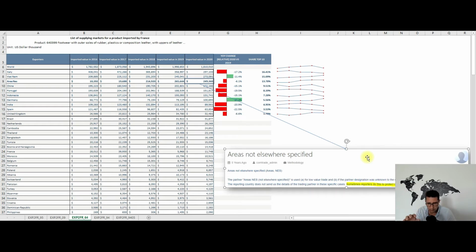And although the information is 5 years old, I think it's still relevant as it gives us a clue on what this could mean. And if we look closely, we see that this is used when A, for low value trade, which is clearly not the case, and B, if the partner designation was unknown to the French customs authorities, which I really doubt that this was the case. But at the end, we see a really interesting sentence: sometimes reporters do this to protect company information. And if you ask me, this is the case with this specific situation.